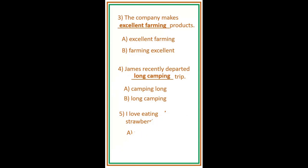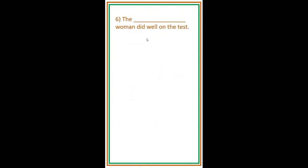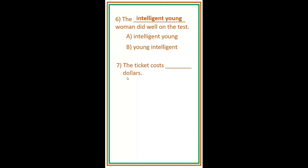It's letter B. Number six, the blank woman did well on the test. A, intelligent young. B, young intelligent. Answer is the intelligent young woman did well on the test. It's letter A. Number seven, the ticket cost blank dollars. A, 10 US. B, US 10. Answer is the ticket cost 10 US dollars.